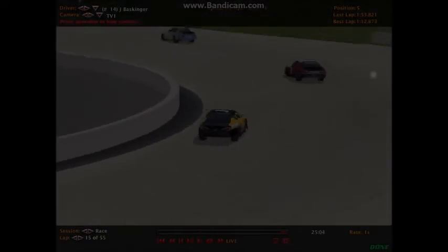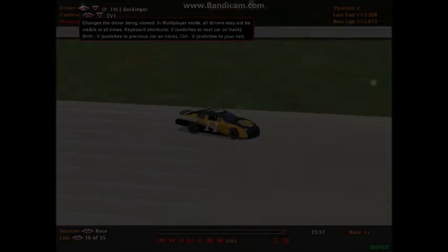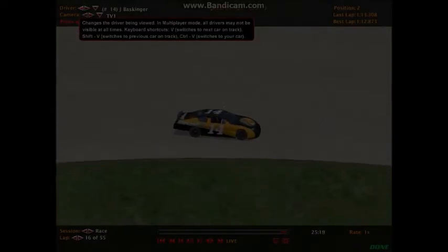And, wow, Baskinger's really closing in on Matty Myatt. So maybe this isn't going to be Matty Myatt's day. It looked pretty promising early on. But, yeah, almost 2 seconds faster that lap on Baskinger. Baskinger is setting some amazingly quick times in that 14 car.